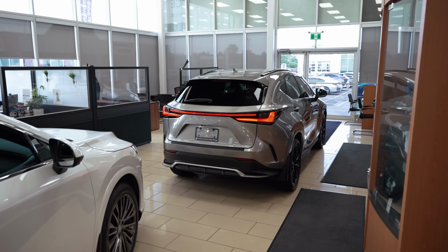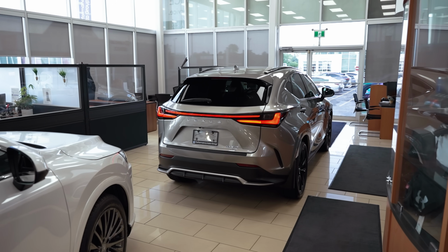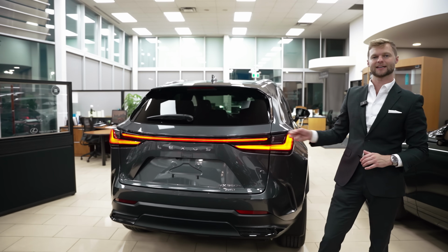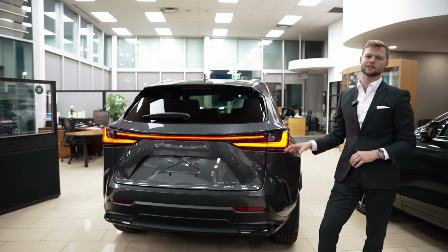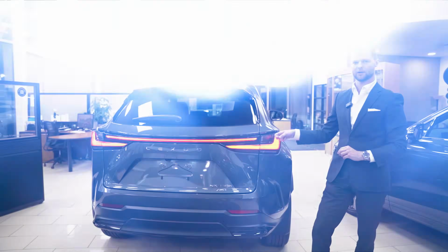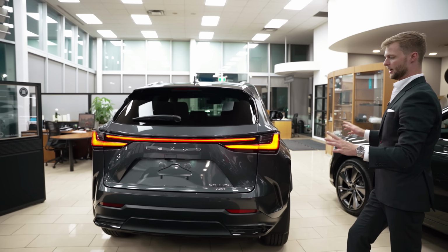Okay, over to the NX, and I can't believe I'm saying this, but in this comparison, this is like the more edgy, more modern looking design language, where the Genesis is a little bit more of that old money. And the reason I say I can't believe I'm saying that is because when I compared this to the BMW, for instance, I felt the opposite. I felt like we were the old money, which I'm a fan of. So anyway, let me show you around.